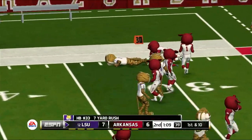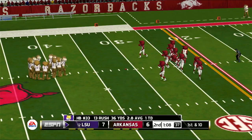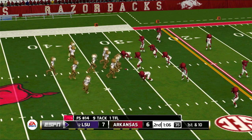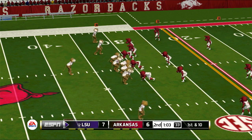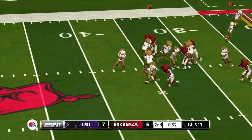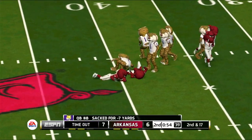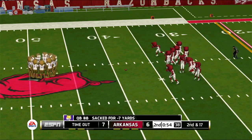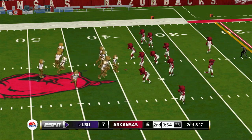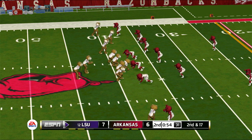Makes it to the 31. This is the eighth play of this drive. LSU with a one-point lead. And he's going to be sacked for a loss. It looked like they caught the quarterback by surprise. Well, that's a great call by the defensive coordinator. They send him off the corner, and he just uses his speed to get the sack.